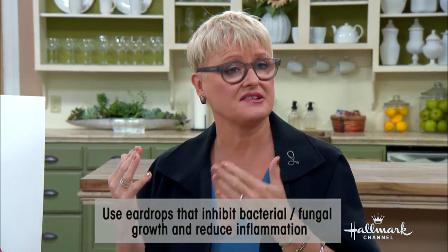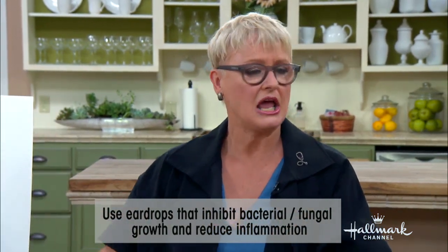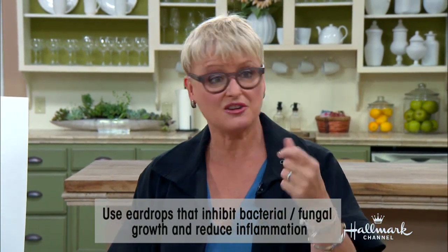But the easiest thing is to either make a solution of half white vinegar and water or half white vinegar and rubbing alcohol. And after your kid swims, or yourself, put a couple drops in, let it sit for 30 seconds, have them sing a song, and then just shake it out. And that will dehydrate the water in the ear, make the pH different so that the bacteria have less of a chance of growing. So that's one of the best strategies. Just keep a bottle of it poolside. You can put it in a little dropper bottle, so if you're traveling, you can bring it on the plane.